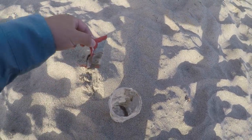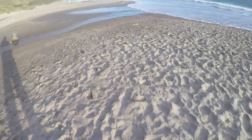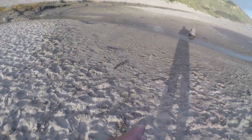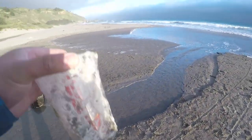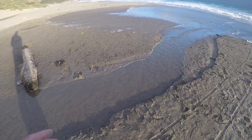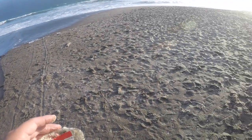Found some more garbage. There is a wrapper, plastic wrapper. Another plastic wrapper. People are f***ing disgusting. People are just disgusting, man. I cannot believe I'm seeing plastic everywhere. Well, not everywhere, but you know, to see a plastic cup and some plastic wrappers and a plastic bottle cap at the beach, to see that just really makes me sad and angry. I'm gonna put this in my backpack and then throw it away later.